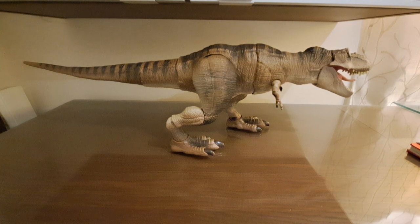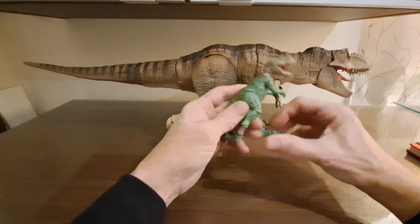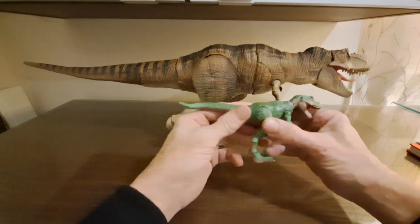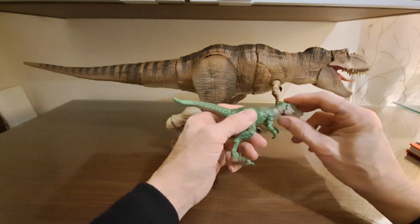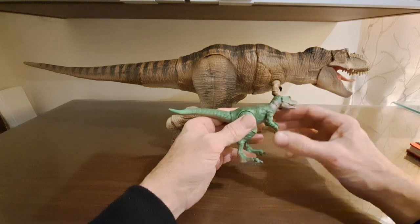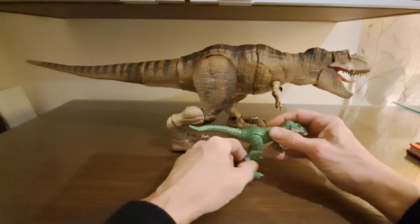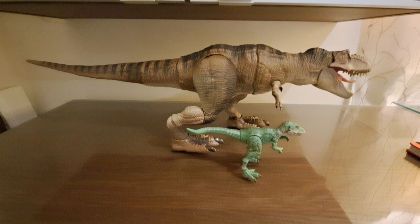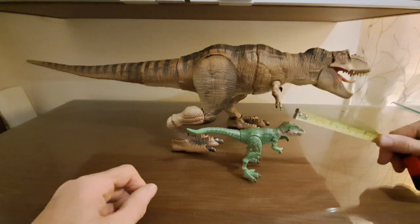Well, then I thought to myself, let's go and check to see if the juvenile Hammond Collection T-Rex is accurate. Now, juvenile children, human children, have a different ratio. Their heads are large in comparison to their body. So perhaps that's true on a T-Rex. It might be off a lot, it might be off a little. It'll be interesting to find out.